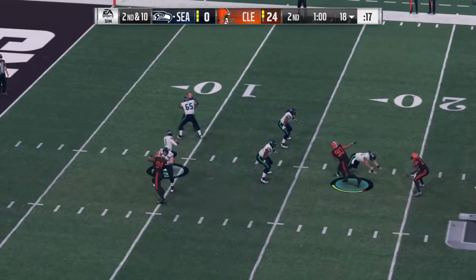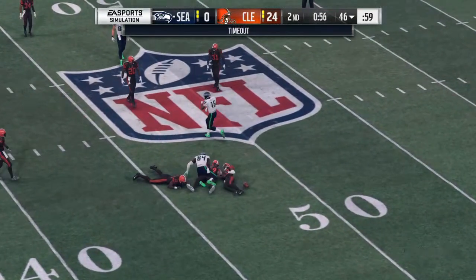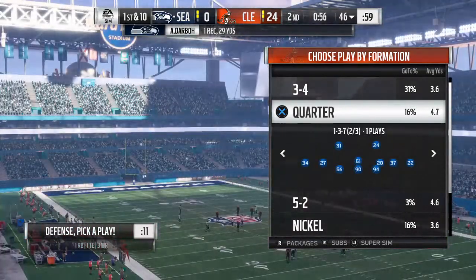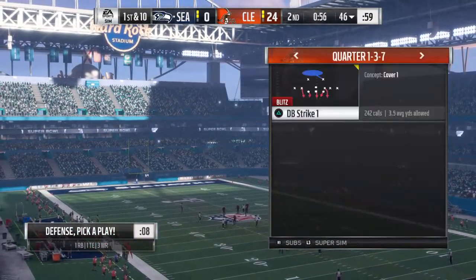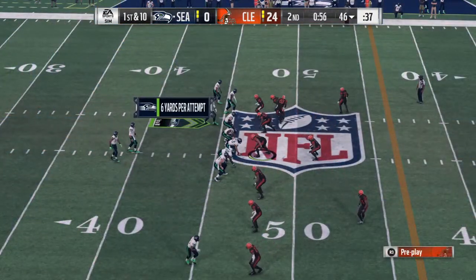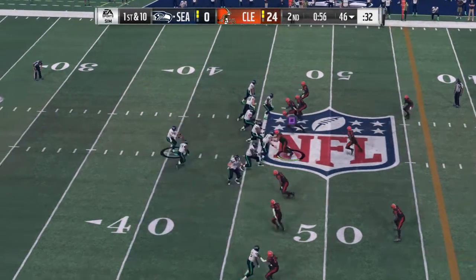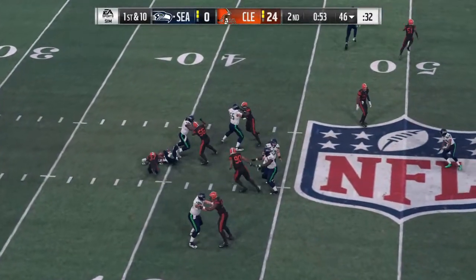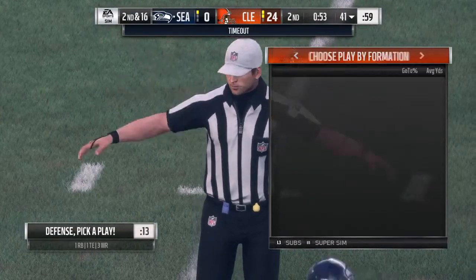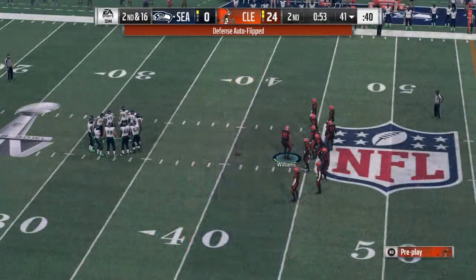2nd and 10. It's Wilson again. Open man is Amari Darboh, complete. And now before this first down play, we're going to get a timeout here, as the stoppage will come with a little under a minute to go in this first half. And now a 1st down following that long gain. To throw is Wilson, operating from the gun. Now the Seahawks call the 2nd of their 3 timeouts as they get the stoppage with a little over 50 seconds to go in the first half.